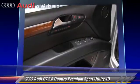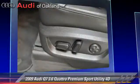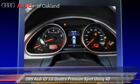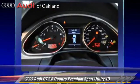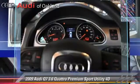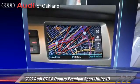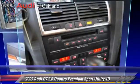Safety features include front and rear side airbags, 4-wheel ABS, and stability control. Comfort and convenience features include heated seats, Sirius satellite radio, navigation system, prestige package, Bluetooth wireless, and backup camera.